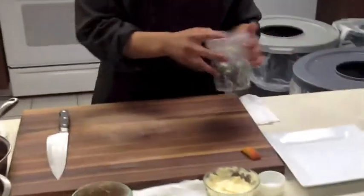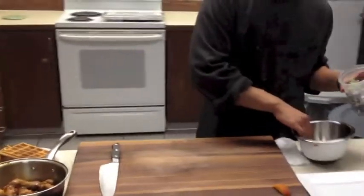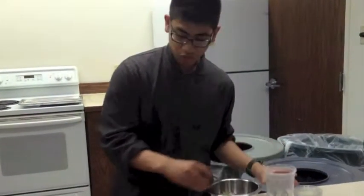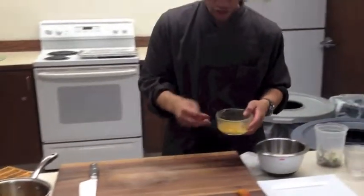Okay. I'm going to take my slaw here. My slaw here has red cabbage, green cabbage, some sliced green beans. And we're going to toss that in a koshi miso vinaigrette with rice vinegar and sesame oil.